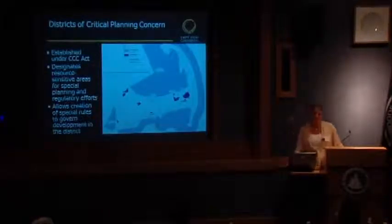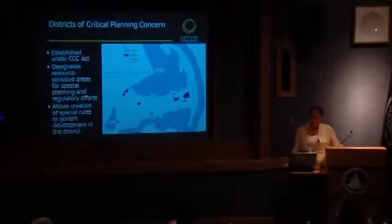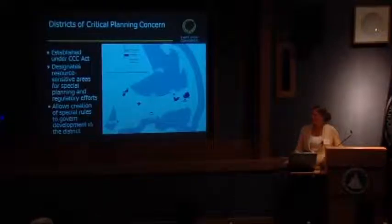The DCPC tool, or District of Critical Planning Concern, is a very powerful tool. It's also often controversial. It involves a moratorium on development to allow for a planning process to ensue. It's about a year-long moratorium to develop regulations and standards for the special or unique sensitive resources within that district that are defined through the designation.